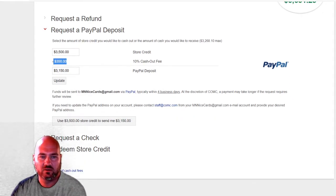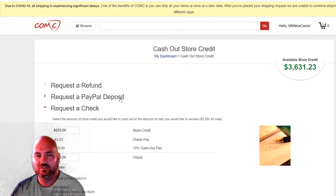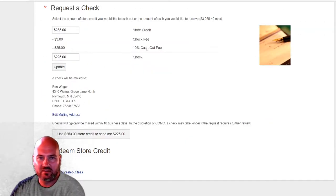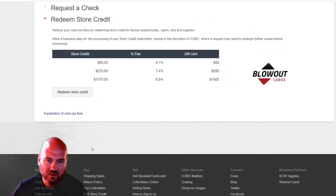So I guess down here, if you go to request a check, this is what I find interesting too. PayPal, they're charging 10% to cash out. If you want to request a check, it's the same 10% cash out fee, but there's another fee on top of it, a $3 check fee. So there's lesser fees to use store credit for factory sealed cases, sets, supplies. Again, this is what we already talked about. This is the Blowout store credit.